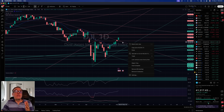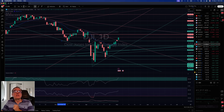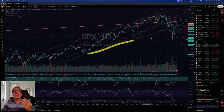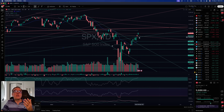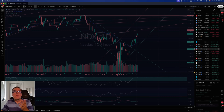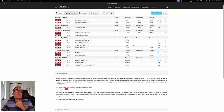Dow Jones, we have the break on Dow Jones. We were waiting for it to break 40,775 and boom, it just did that today. Look at the stochastic, very good. SPX continuing after getting back into the bullish channel right here, so this one is continuing nicely. NASDAQ also. So it's just a stock that is not showing a change in pattern. Russell also doing nicely.